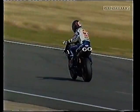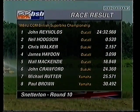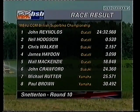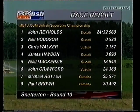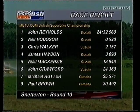John Reynolds then, 22 laps. There it is. Reynolds from Hodgson from Walker. Hayden, a brave James Hayden, with 4th place. Neil Mackenzie 5th for him. John Crawford with a broken toe in 6th. Michael Rudder on Race Stringers Yamaha 7th. And Paul Brown on the Virgin Mobile Yamaha 8th.